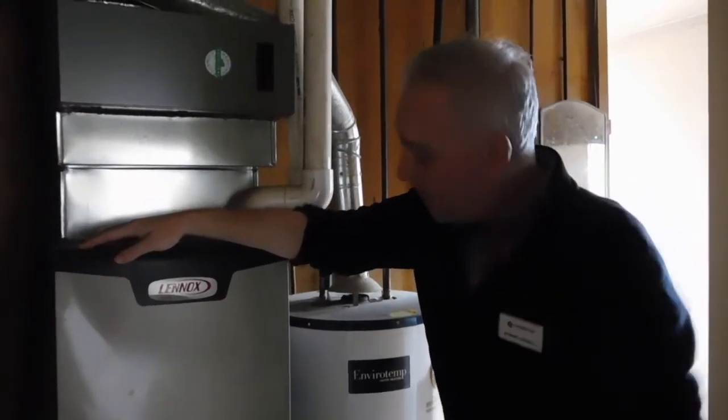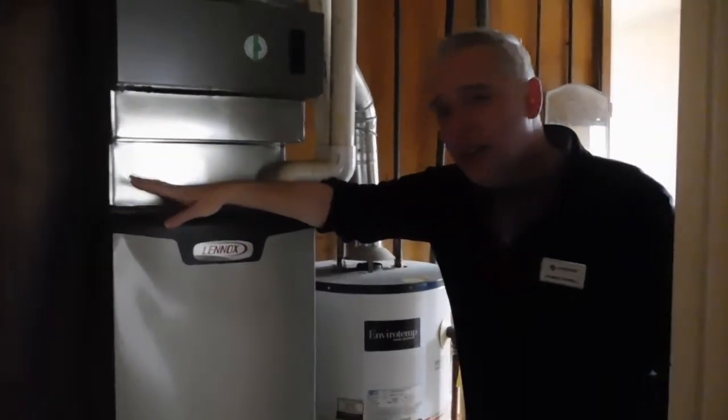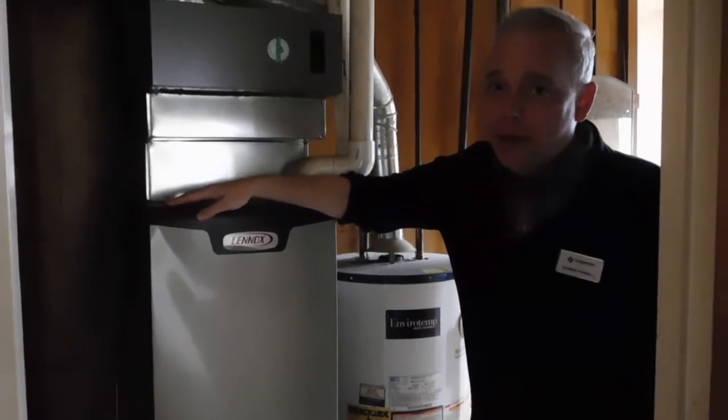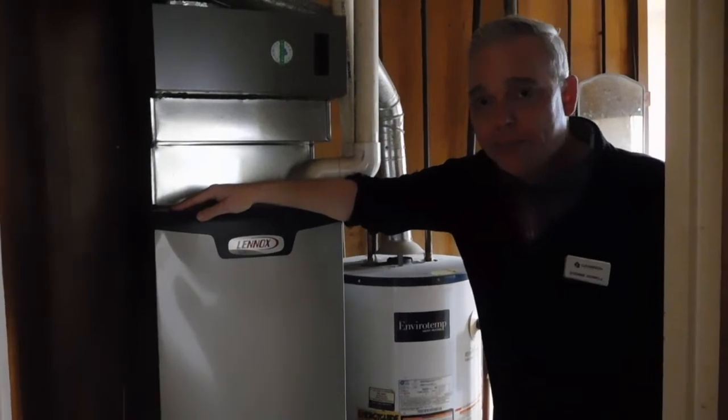Here's something great. The furnace and the air conditioner are about 3.5 years old, so you don't have to replace those. That's a pretty big savings, and this is something that will last you for a very long time.